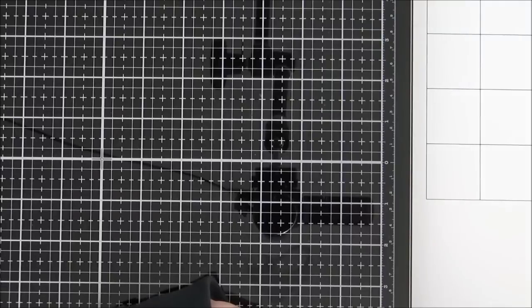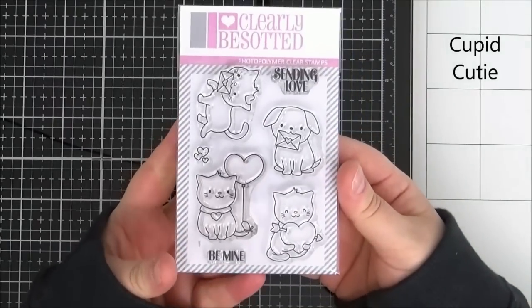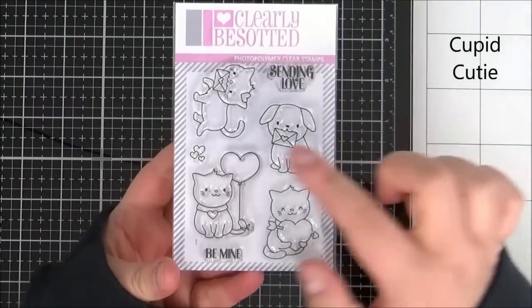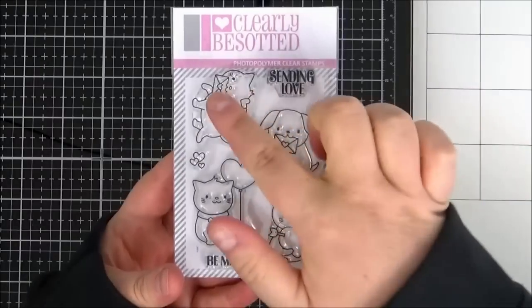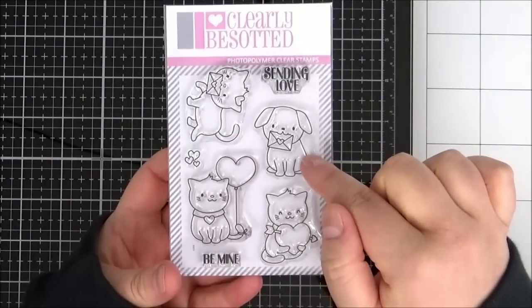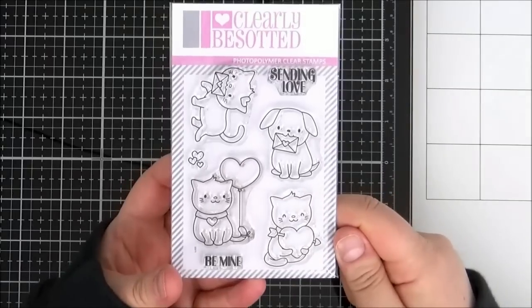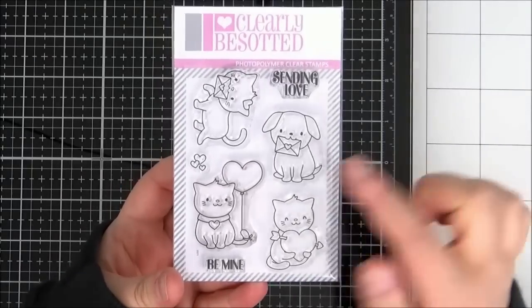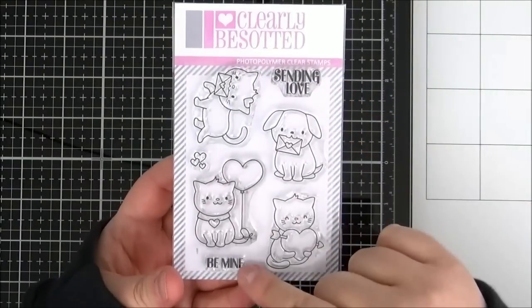All of them bar one are the smaller sets, which is really great because they are a better price point, although I do think all of them are really good value. So first of all, this is the Cupid Cutie set, absolutely adorable as you can see. You've got the three little cats here and also the dog. The cat and the dog are holding envelopes, then you've got one with the heart and one with the heart balloon as well, which is so cute. You've got some extra hearts and the sentiments sending love and be mine.